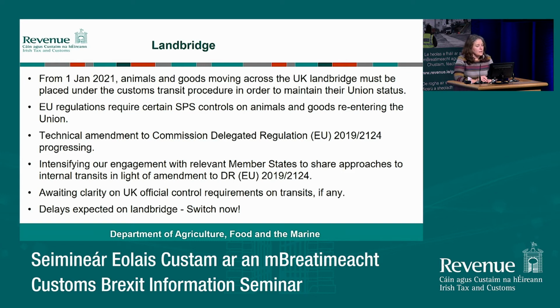So there is a technical amendment to the EU legislation that should make things easier, basically. The question is how other member states might decide to apply that, because it is a derogation, and we're engaging with member states in relation to that, and we'll be able to provide some further clarification as time goes on. We're also waiting clarity on what controls the UK might apply to products crossing their territory from Ireland to continental Europe. They could have certain requirements, because obviously their concern would be that people wouldn't avoid the import controls by using the transit procedures instead. So again, we wait to hear in relation to that.